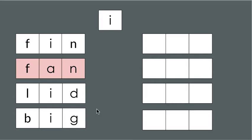The first word is hid. I hid in the bushes. How would you write the word hid? Hid. Does hid follow our short I pattern?